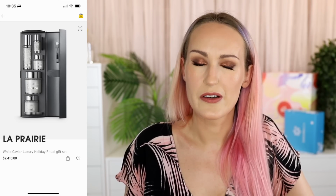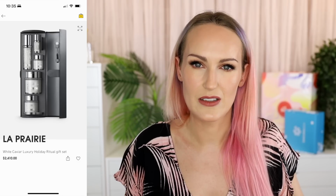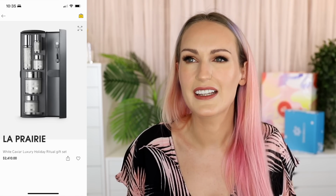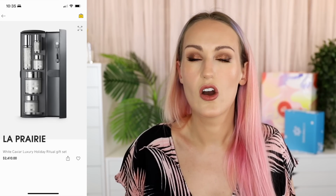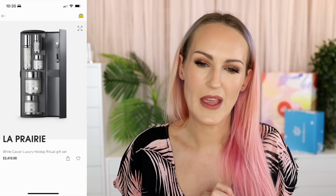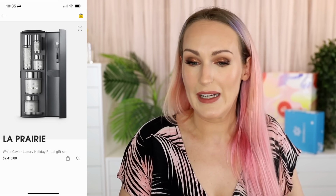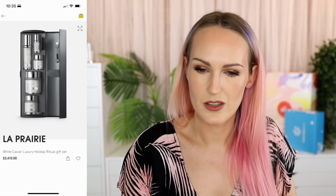La Mer and La Prairie are, again, one of those brands where I would love to be able to try out a skin routine for a few months just to see if it's worth it, or if I can sort of understand why people might choose that over other effective but more affordable brands, other than just I have the disposable income and I want the status of owning these branded products. So anyway, I am very curious, but also no, I do not have $2,000 to spend on skincare.